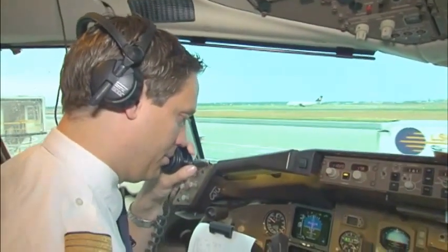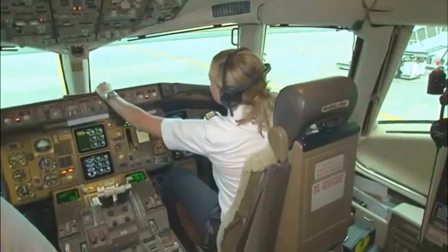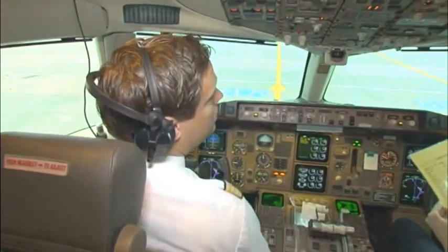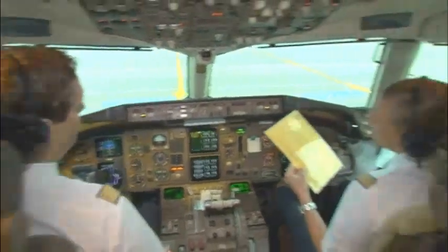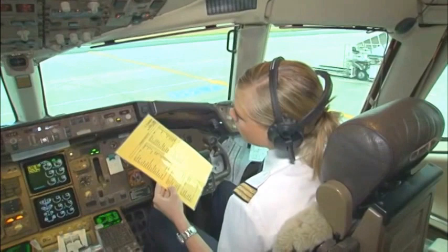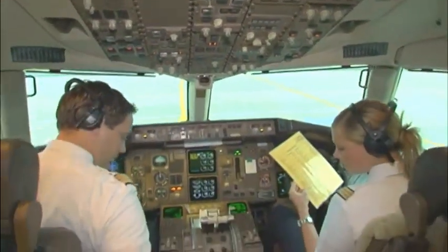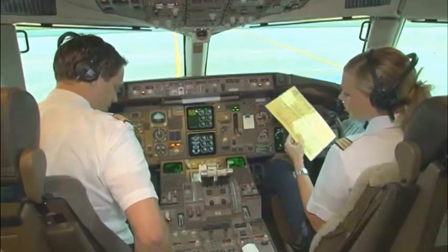Boarding is completed and the pilots have received a slot from air traffic control. That's a time period in which they must take off. Captain and co-pilot go through the before start, which is one of the checklists of the flight. In a few minutes, the pilots will ask the air traffic control to give them clearance to start their engines.